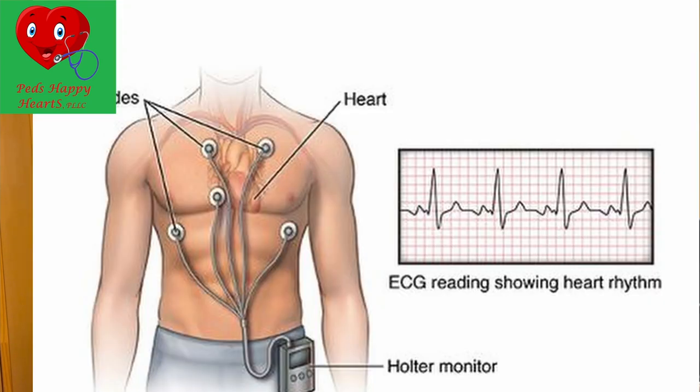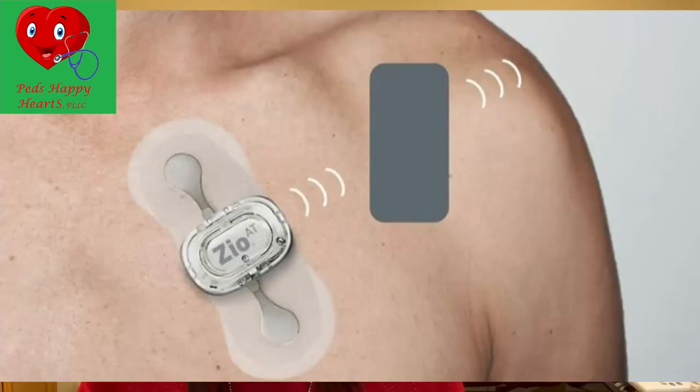Meanwhile, heart monitors such as a Holter event monitor or a mobile cardiac telemetry, also known as MCT, can help record your heart rate, rhythm, and activity over a period of 24 hours up to 30 days to ensure that your doctor has all the information they need.